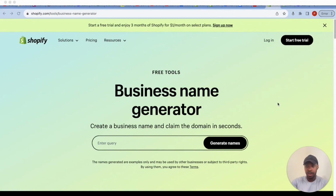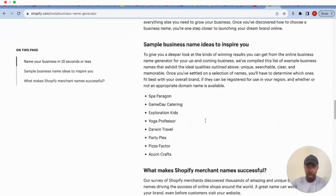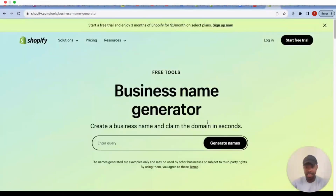Okay, so here we are on the inside of the Shopify Business Name Generator right here. So if you scroll down, they have a bunch of helpful content to help you figure out what the right name is for you. But hopefully you found a name you like inside of the ChatGPT prompt that we just did. And the name that I found that I liked was Lure Masters Fishing.